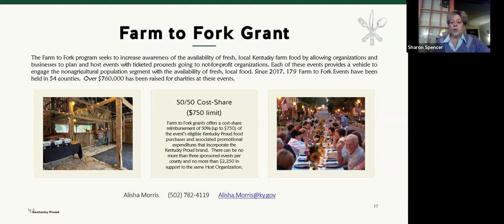A lot of times you will have these events in a barn, or out on the farm. What that does is bring the city, the county, agriculture, and the business world together. Kenny Amel's greenhouse up in Greenup County is on, I think, their 4th Farm to Fork event. It's been a partnership with Greenup County Farm Bureau, 4-H, FFA, and also the McConnell House, which is a tourism office. They raised over $41,000 last year for 4-H, FFA, and the McConnell House.